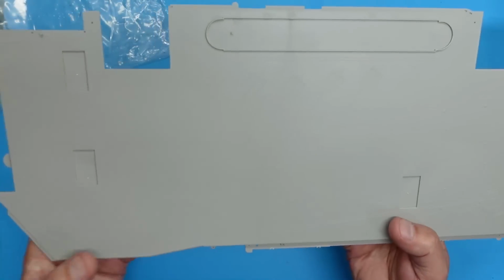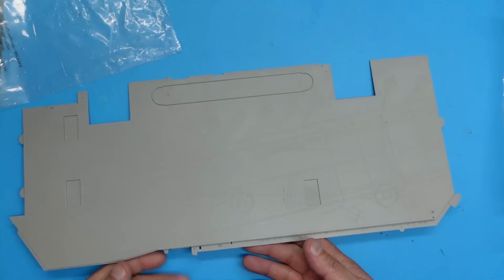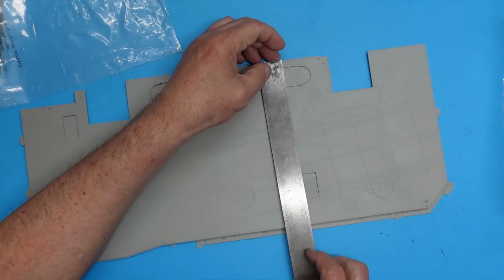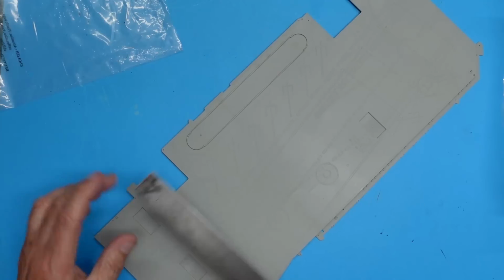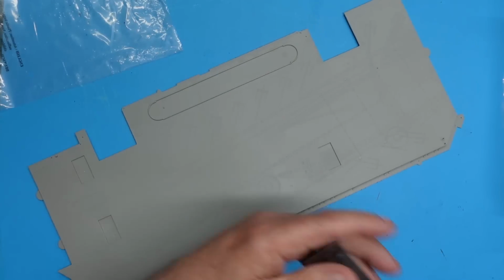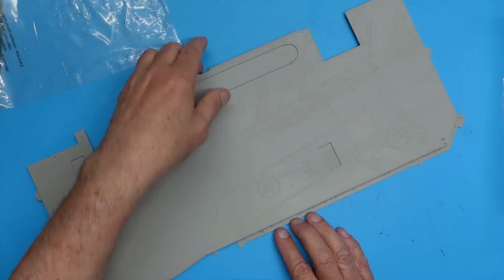so you can see we have the main flight deck itself. You can see it's very wide indeed. Where's my 12-inch rule? It is nearly 200 millimeters there. In fact, it's even wider here, isn't it? No, it's not. Its widest point is there. It's about 198 millimeters wide, and that's before we start adding stuff on.